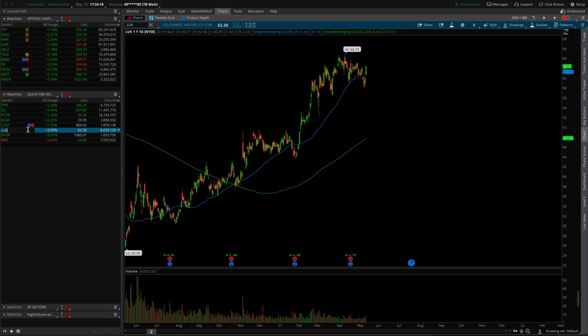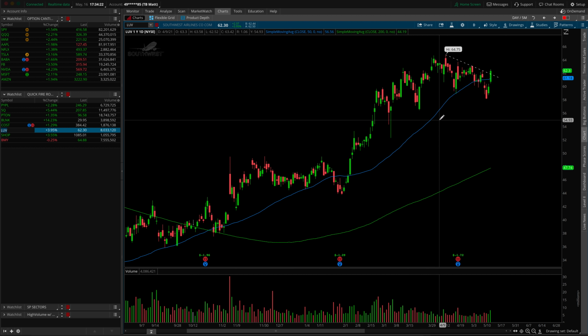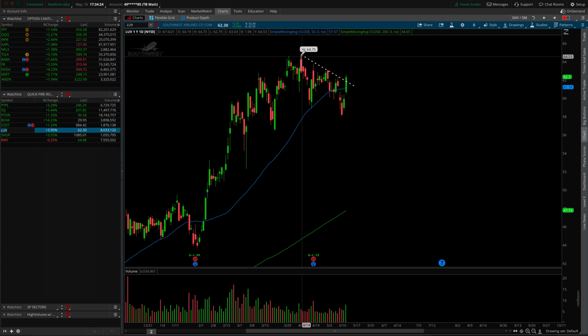Next up, we have LUV, which is an airline, of course, Southwest, which is the only airline I've ever flown, ironically enough. And what we have here is the break of a resistance trend line, right? Clear as day. Defending the 50 SMA, starting to poke our heads up and above that resistance trend line.